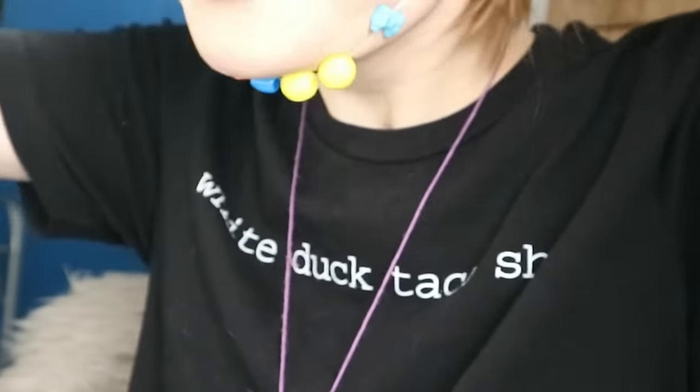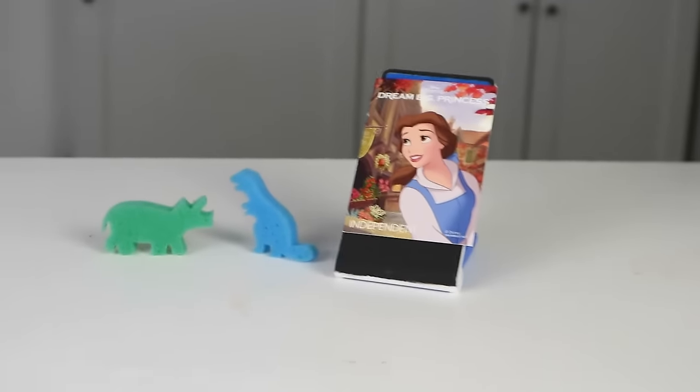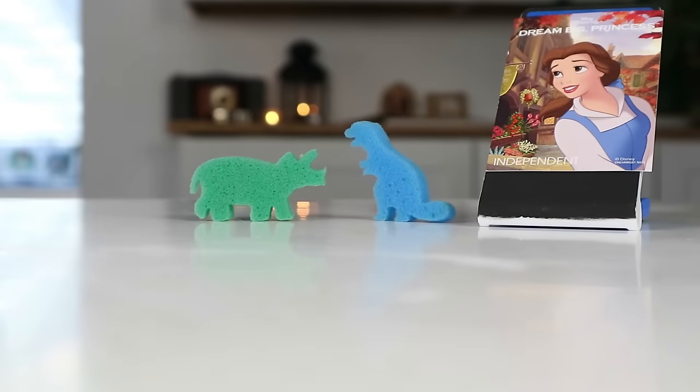Necklace part two. Guys, I am so decked out today. Thank you so much, Chloe and Charlie. Charlie's in this video because her sparkles are all over my desk. Thank you so much for everything.